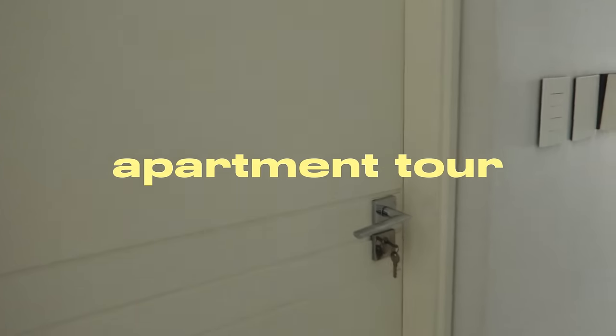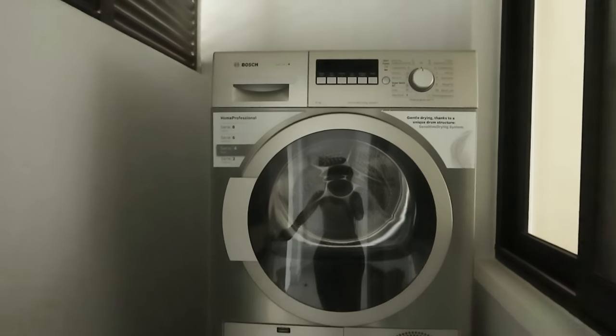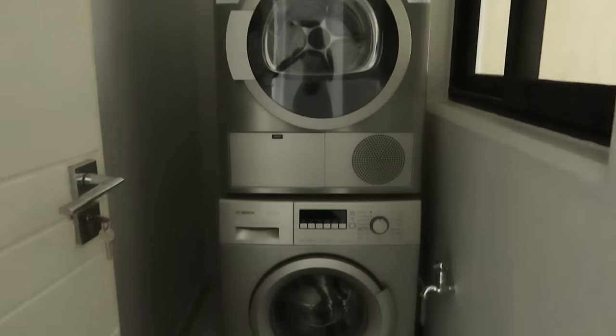So first up, we have this door over here. This is where all my washing stuffies are. So we have a washer and a dryer. This is basically our laundry room.